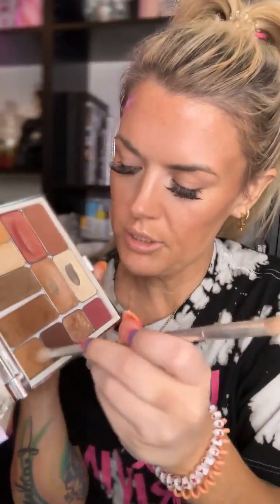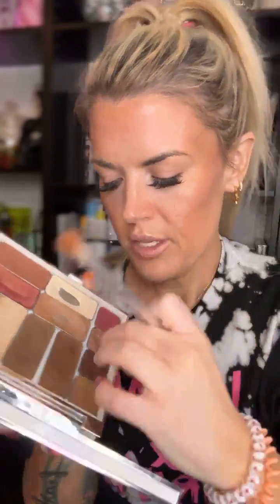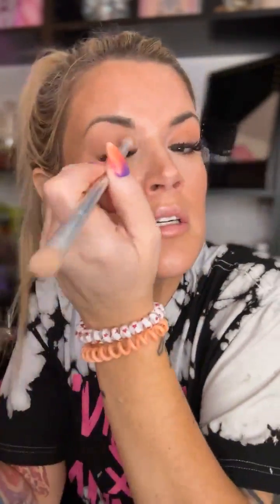Okay. Let's go into this one. Is this Bubba? Yeah, this is Bubba. I'm going to use Bubba as a base just because it's a light kind of neutral. Just kind of dust this all over. I try to do quick eyeshadows, but I also like to match my outfit. So I wanted some pink in this because pink is my jam.